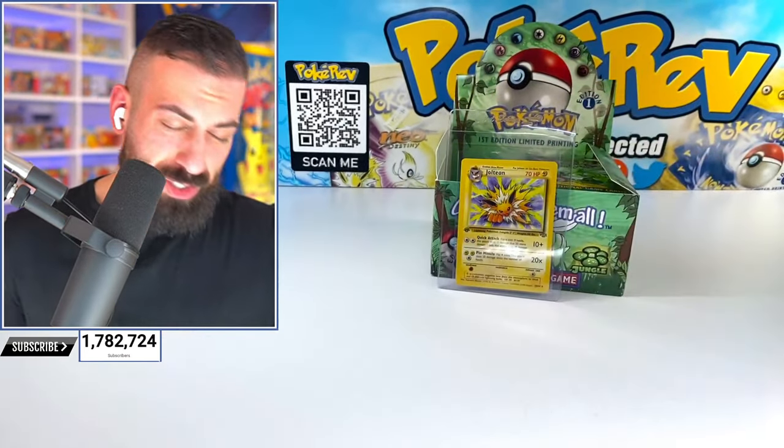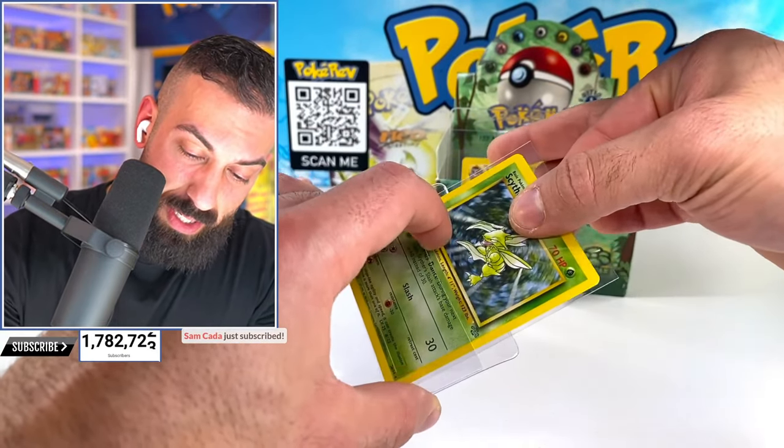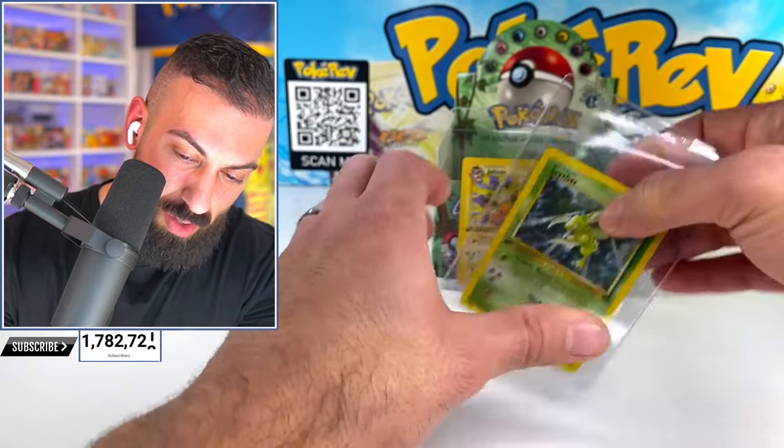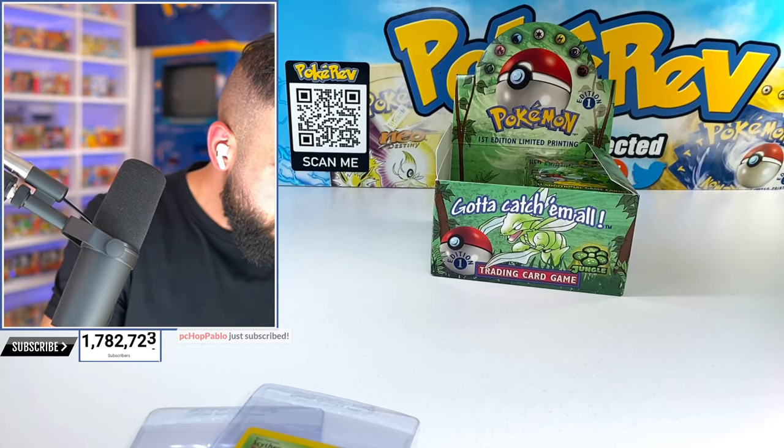Okay. So, I was wrong. There weren't two holos in there. I'm sorry, Dottie. Thank you for jumping in, though. We got a lot of nice non-holos as well, though. The Scyther and the Jolteon, the Eevees, the Pikachus.